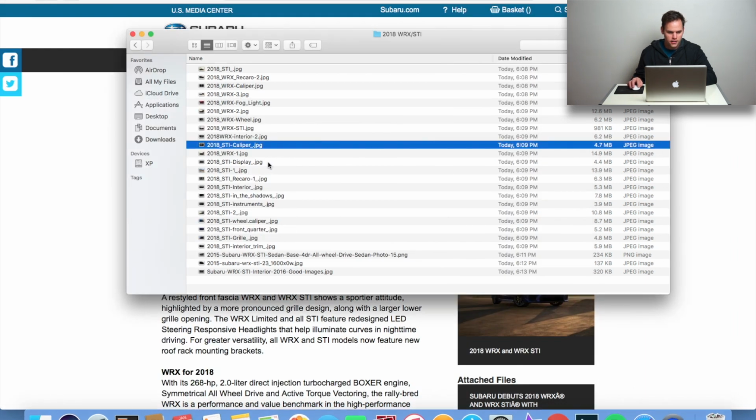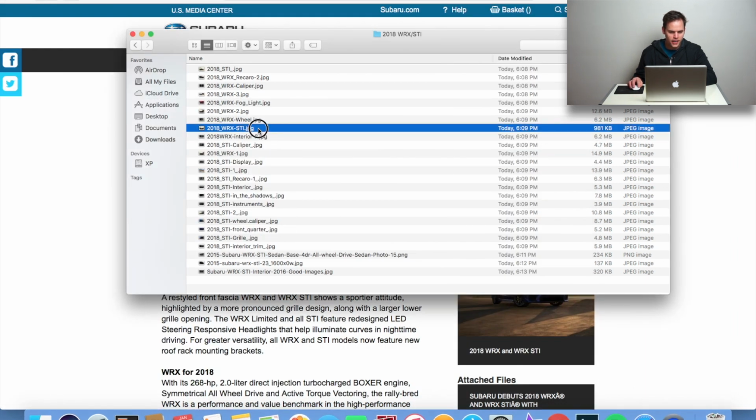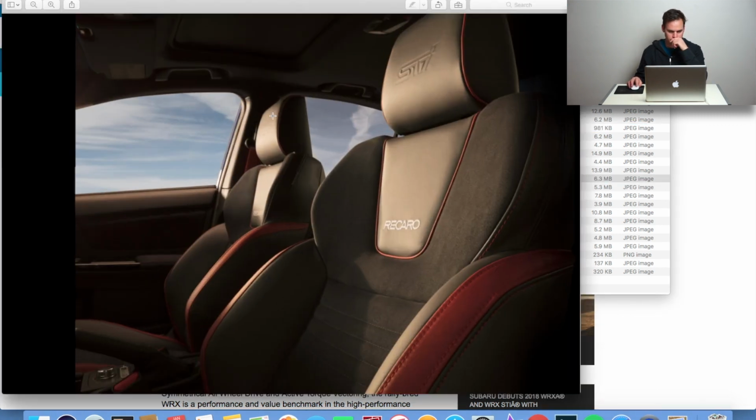So the next thing that we're going to take a look at is the STI Recaro seats. They look somewhat similar to the current ones, but the side bolstering looks significantly more aggressive, which is very welcome again. And then of course this little leather insert saying Recaro, but overall the materials look, at least in the images, pretty similar.